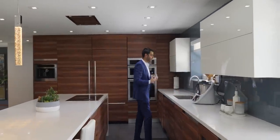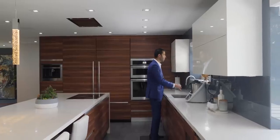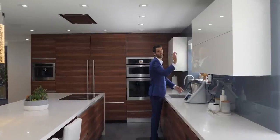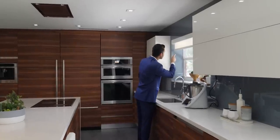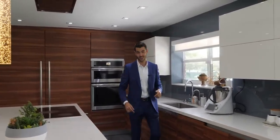Right here, you know my favorite thing is the sink overlooking a view. You wash your hands and you're looking out to all your horse stables. So you can say hi to your horsies. Hi, horsies. And then you see them practicing over there and you're seeing your kids playing tennis, okay?